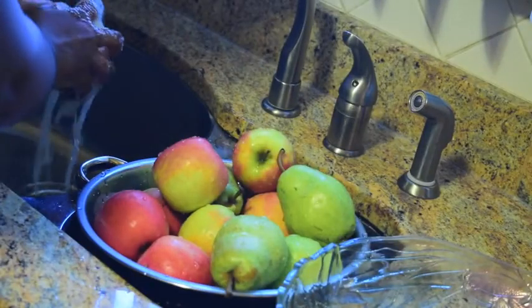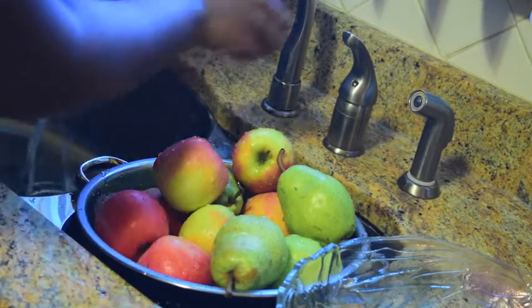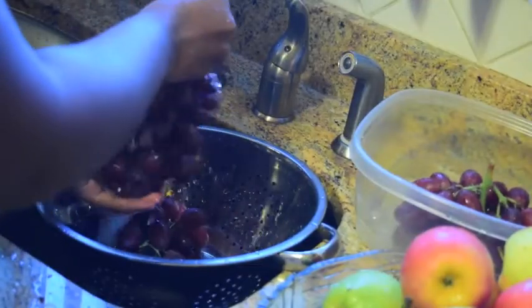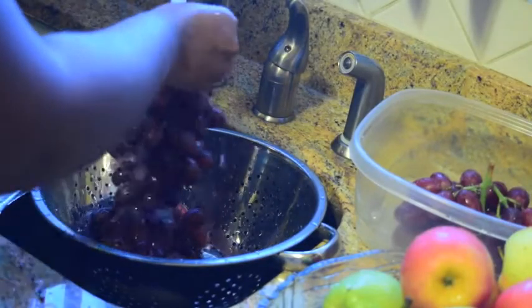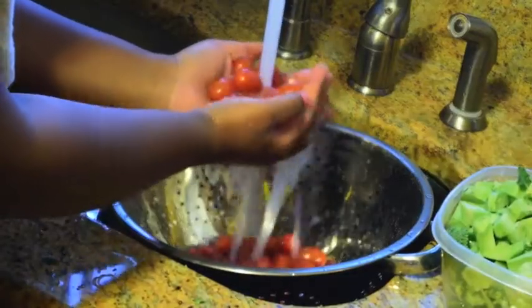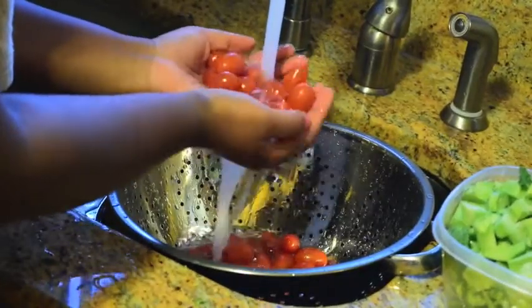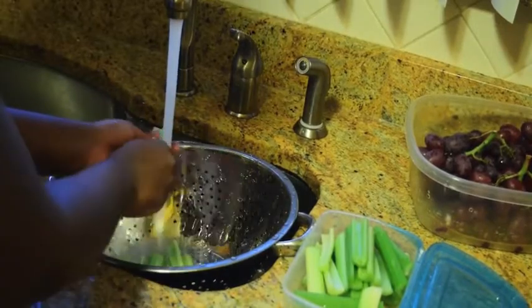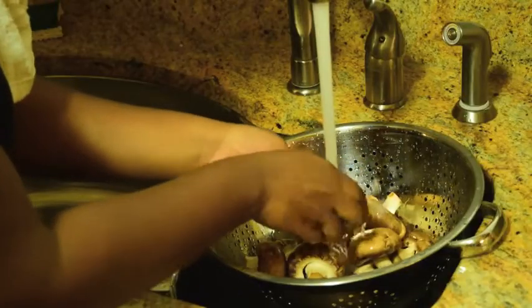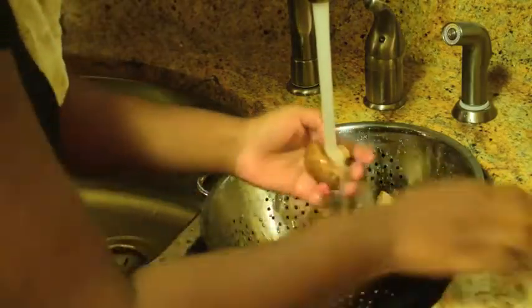So I like to start my meal prep off with washing all of the fruits and vegetables that need to be cleaned at the beginning. And you'll see that I have apples, grapes, broccoli, and coming up I have cherry tomatoes that are awesome, love them. Also have celery that I chop and then wash up really nicely. And here we have our mushrooms. Clean those guys, those get dirty.